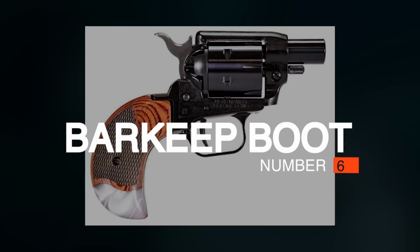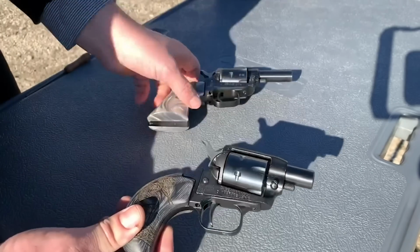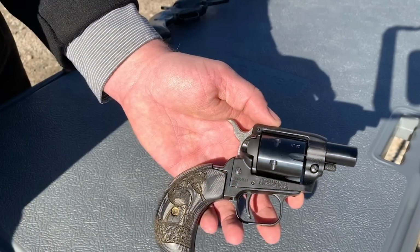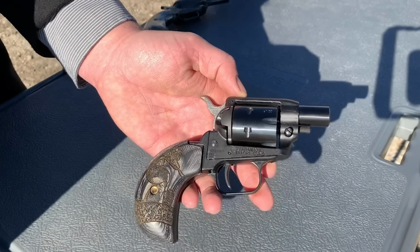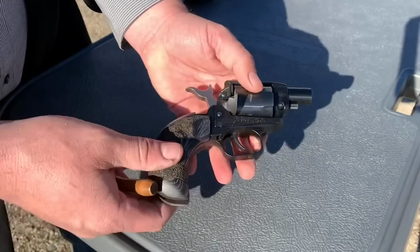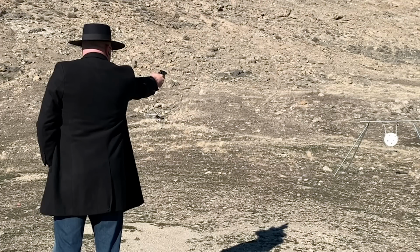Number 6. Barkeep Boot, $200. The Heritage Arms Barkeep premiered last year, shrinking the barrel of a Heritage Rough Rider to a mere 2 inches. Well, someone said that's still too big and cut off another inch. They also took the sights with them and trimmed the plow grips into bird's head grips to reduce even more size. The Rough Riders are all priced affordably, and the Boot is no different. It's honestly downright useless, but looks like a ton of fun.